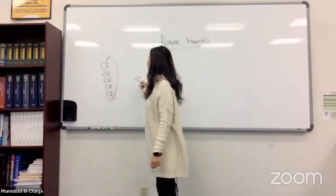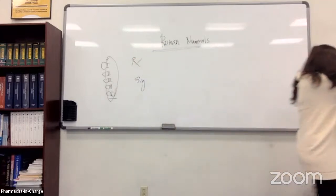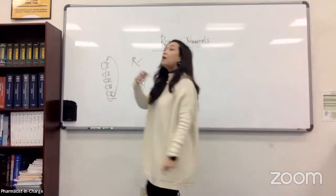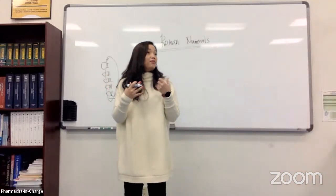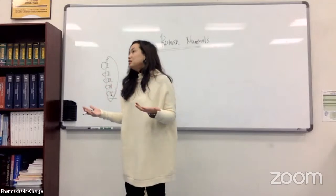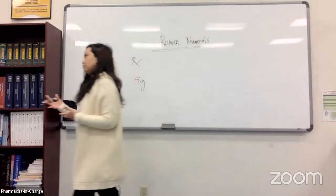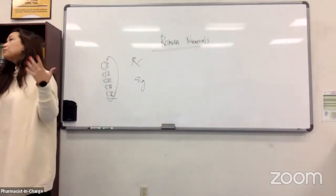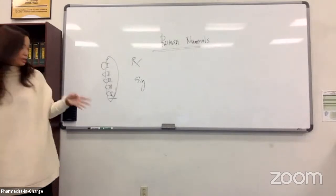On your sticks, or in other words, your prescription. Right? Many, many prescribers still use Roman numerals when they're denoting number of tablets, number of capsules, the total quantity that needs to be dispensed. This is why we still teach you this. Old Roman numerals is old. However, there are still doctors, prescribers in practice who still write in Roman numerals when we're talking numbers.